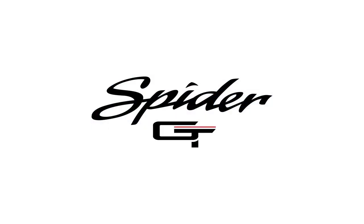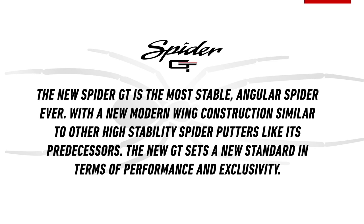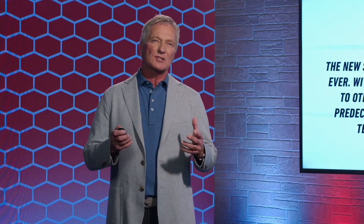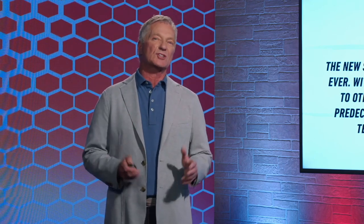We're talking about a new model called Spider GT. Spider GT is going to be the most angular Spider we've ever created and the most stable Spider we've ever had, with a new modern wing construction similar to our other Spider putters that we've had. And the whole thing about Spider GT is its new standard in terms of performance and exclusivity.